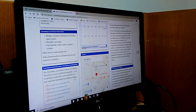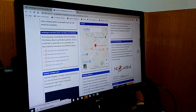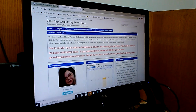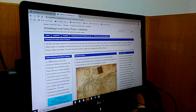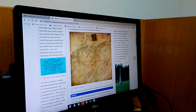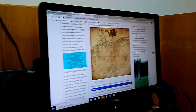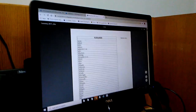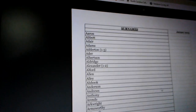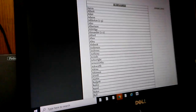Let's see, if you scroll down a little bit more, you can access our card catalog. And that's just on the home page. We have a collections tab. So when we were talking earlier about the surnames, if you're at home and you want to know, okay, what surnames do we have? You can scroll down here to the PDF. You can click on that, and it's an alphabetical list of the surname files that we have. And right now there's 20 pages.